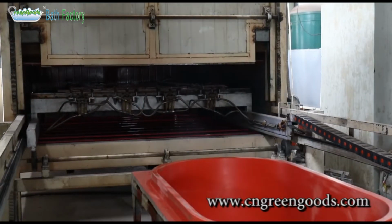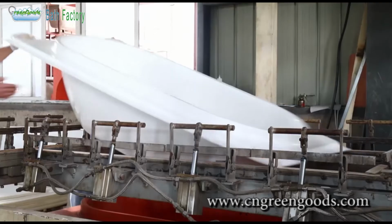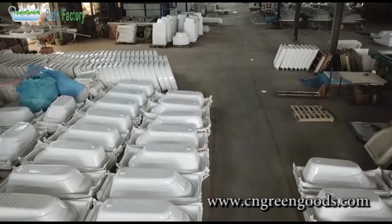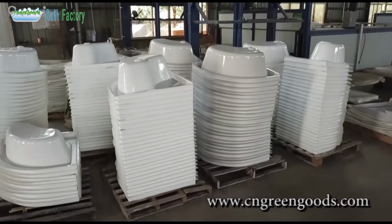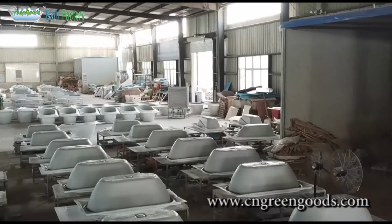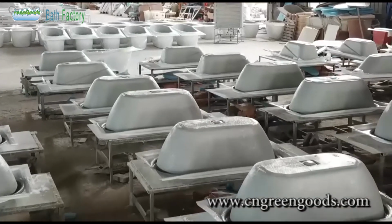Our bathtub products include drop-in bathtub, soaking bathtub, alcove bathtub, skirted bathtub, corner bathtub, freestanding bathtub, whirlpool bathtub, and clawfoot bathtub. The showers include offset quadrant shower, neo-angle shower, quadrant shower, rectangular shower, and square shower.